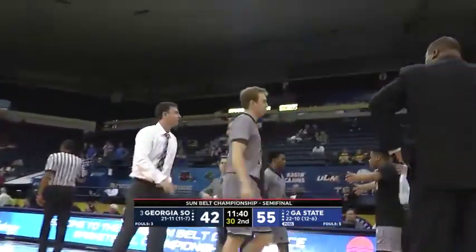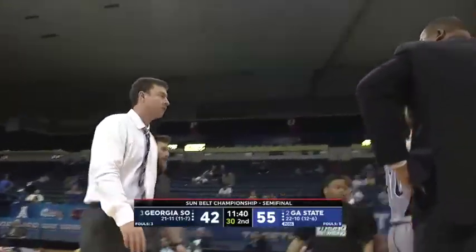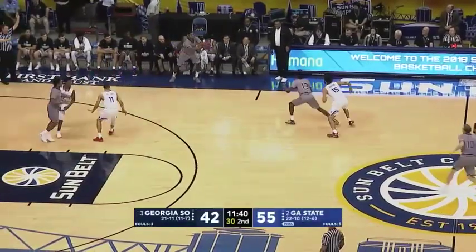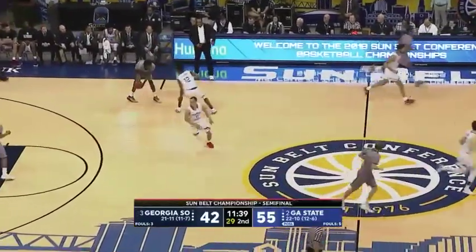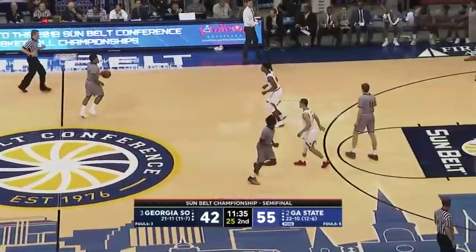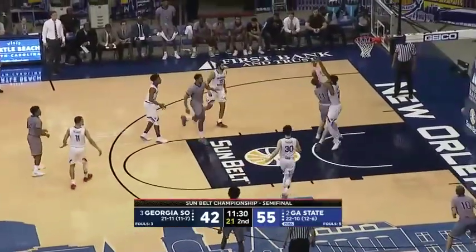They trail by 13. Better shirt, especially with their size, attacking that basket and really going after the three. Eagles back on offense. They're down 13 with 11 and a half minutes to play. Spot in the Sun Belt Championship game on the line here.